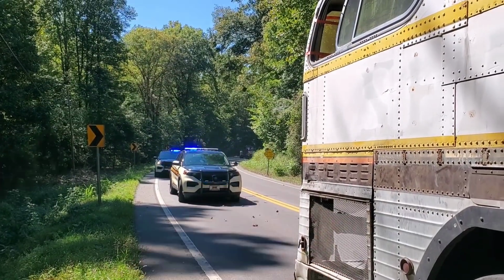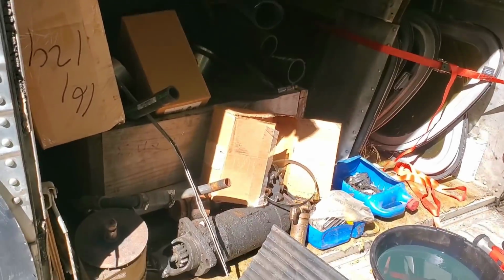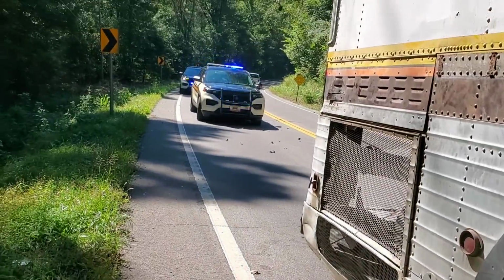I'm gonna guess that's our tow truck. I'm gonna go turn around real quick. So, oh, I don't need a phone. We'll get everything picked up here and get ready to hit the road.